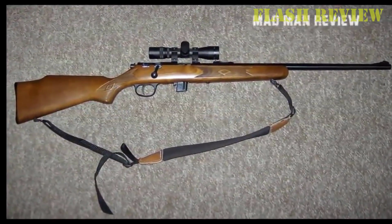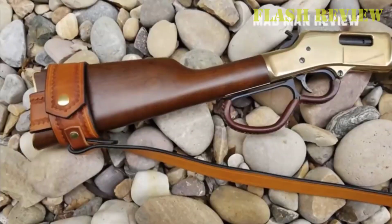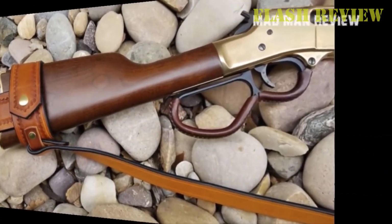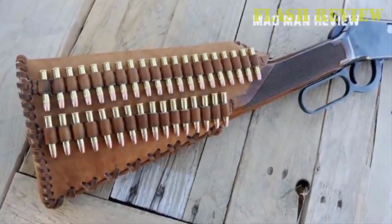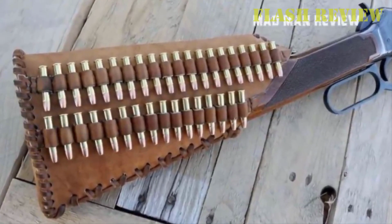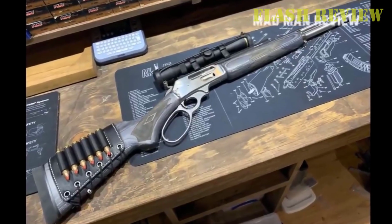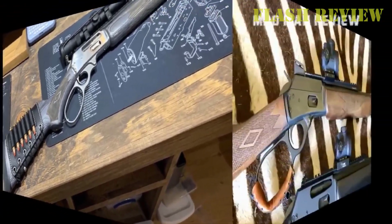Sling and sling mount. A sling helps keep your gun handy while your hands are busy with other things. Many lever-action rifles do not come with a sling mount, but there are inexpensive solutions. Ammo carrier. Lever-action rifles have a small ammo capacity, so it is a good idea to invest in an ammo carrier. You can get a buttstock sleeve with ammo loops that are quite cheap. That way you have a few extra cartridges conveniently at hand, ready to go.